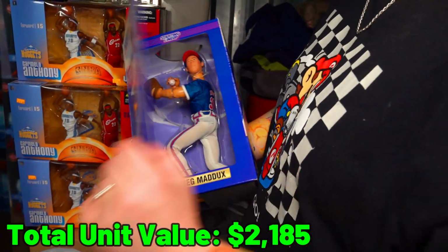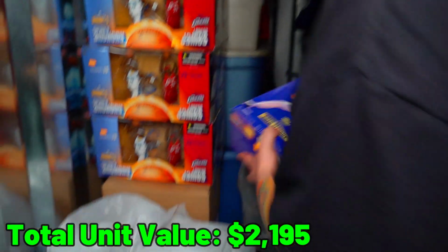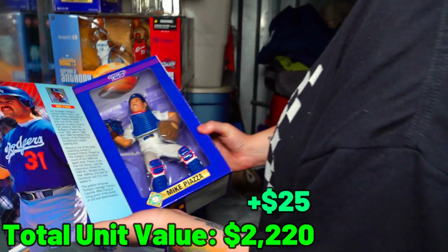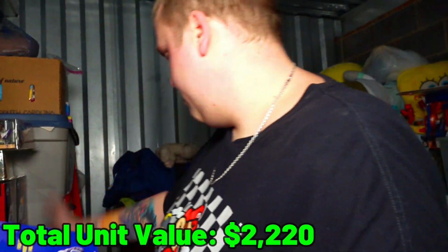Greg Maddux, 1997 Starting Lineup. Cool little figure. He looked funny. One more in there. Who's the last guy in there? Mike Piazza again. Is it the same again? Yeah, looks like the same exact one, but these are all old figures. Let's get them loaded up and then see what these basketball figures are.